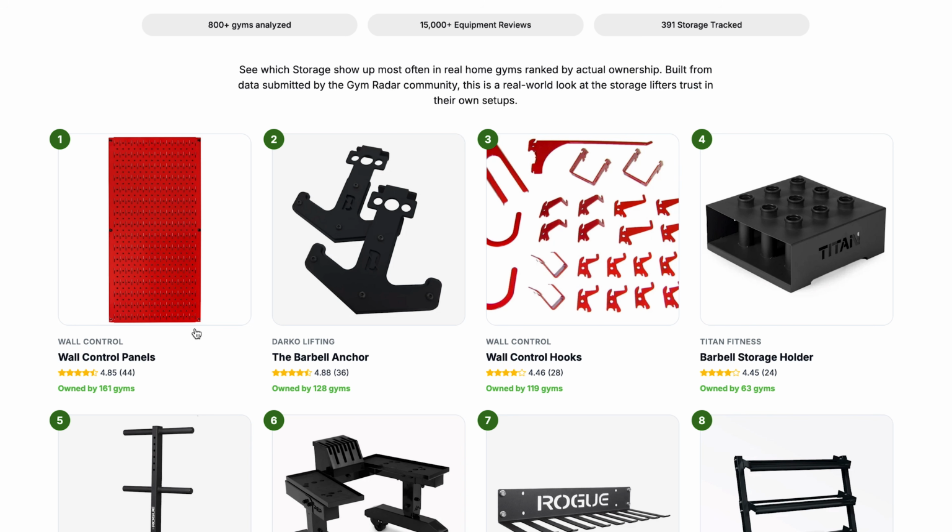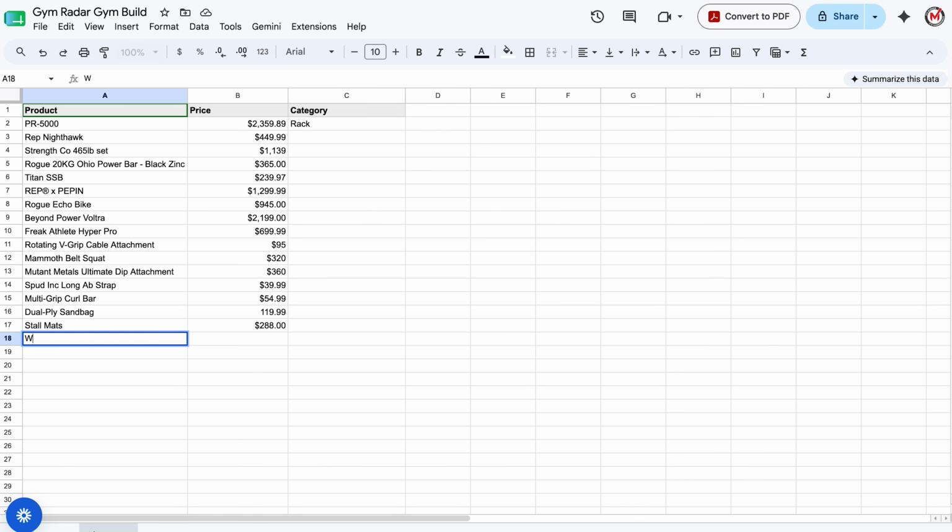Right. Because wall control is the number one storage item. Wall control panels are owned by 161 gyms on the site. We both have wall control. We use it. We see it in so many home gyms that we tour. It's no surprise that it's at the top of the list here. But yeah, that gets you a start. You may want more of it. You may want to expand that, but it gets you a start.